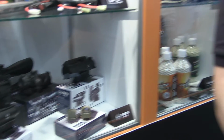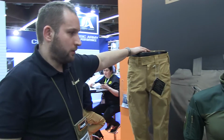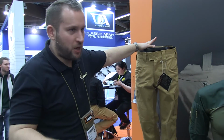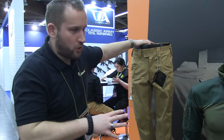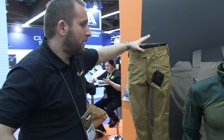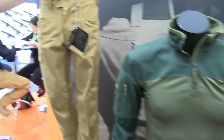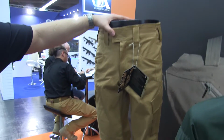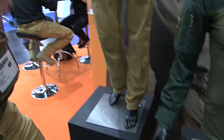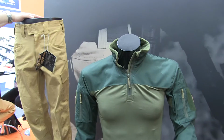And now I show the clothes. Black Mountain Tactical is a Polish company. Let's have it clear, it's not our product. People ask if it's our rebrand, nothing like that. It's a new 100% Polish company. The products are being made in Poland, so not only the brand is Polish, the whole manufacturing process is also taken care of in our country.